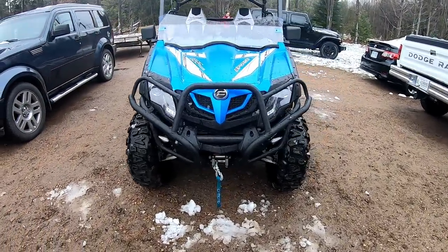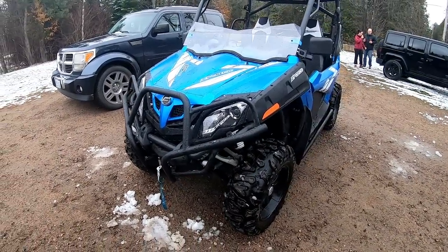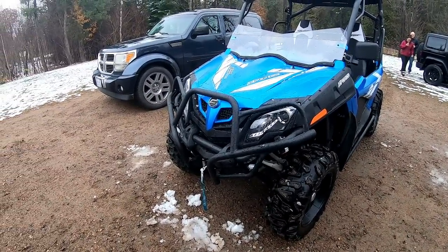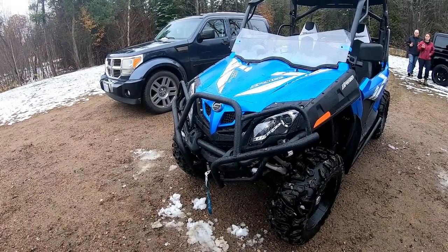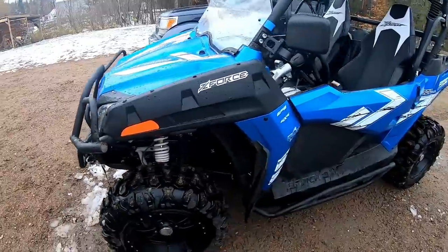So around here and in a lot of places, we can actually ride legally on the roads and you don't have to do a single arm signal. Nothing. You can actually signal the whole bit and honk at people. So what an interesting machine.